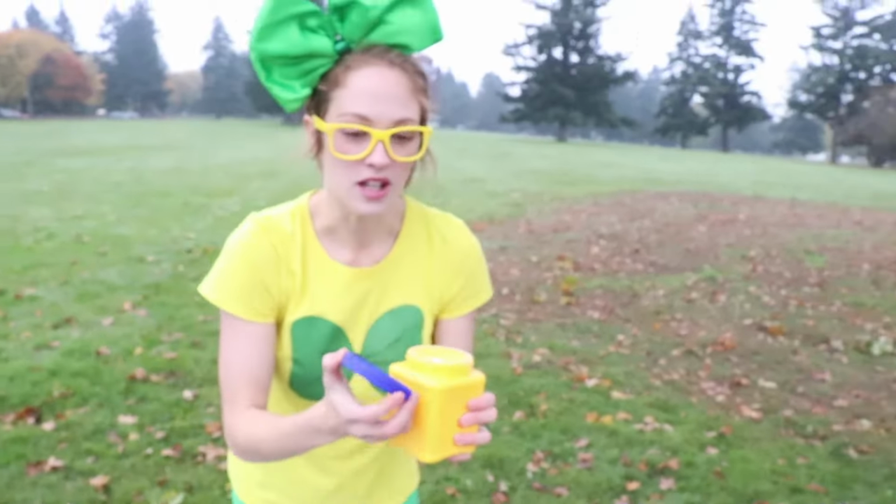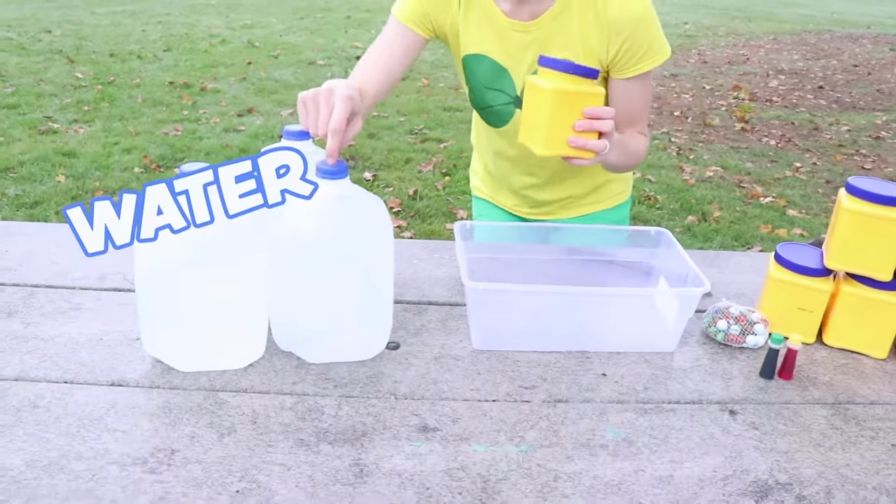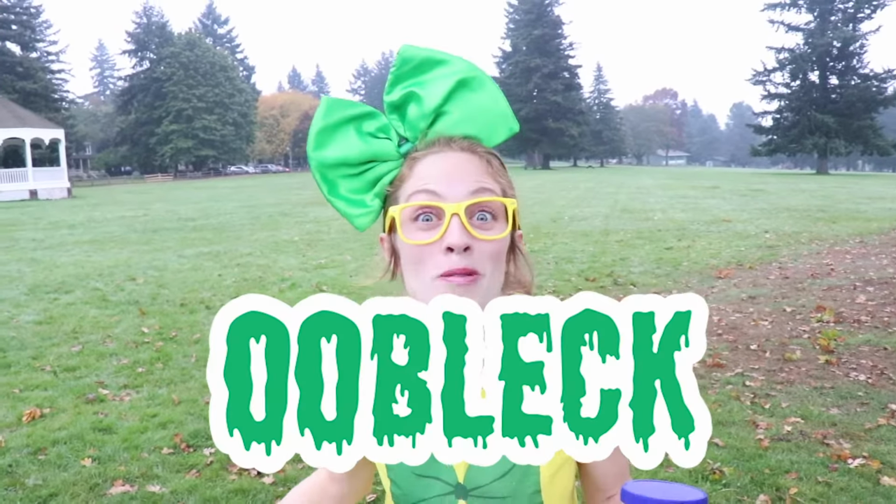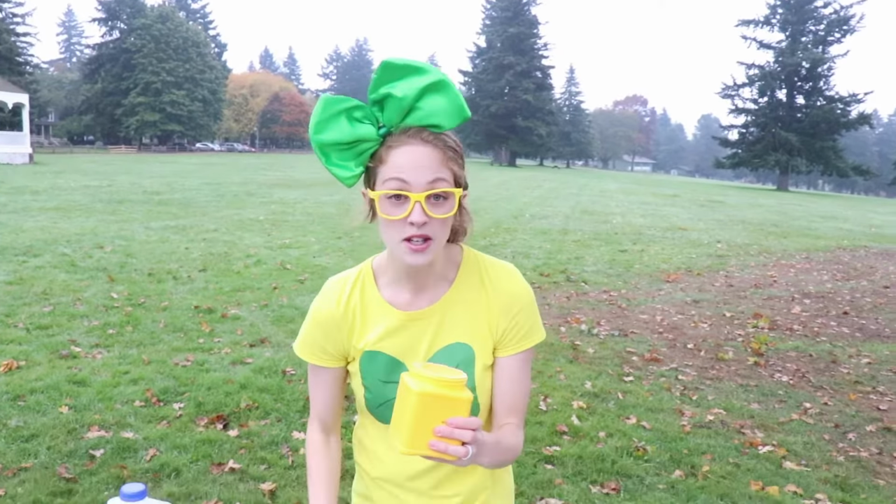Ooh, it's kind of powdery. And this right here is water, which is our liquid. And today, we're gonna make oobleck. Oobleck is a substance that's like a liquid and a solid at the same time. Isn't that crazy?